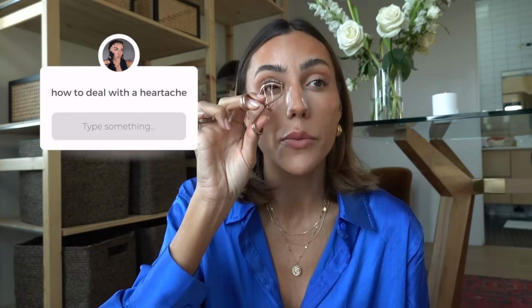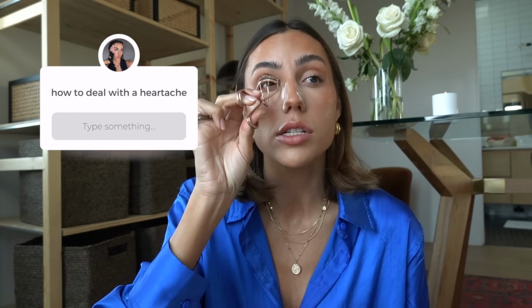Boyfriend and I broke up and you're having a hard time. Obviously, this is beyond a real moment in time. It doesn't matter if you've been with him for a month or 5 years. Heartache freaking sucks. So how to deal with it, what I would recommend, I'm going in with the Ilia bronzer powder.